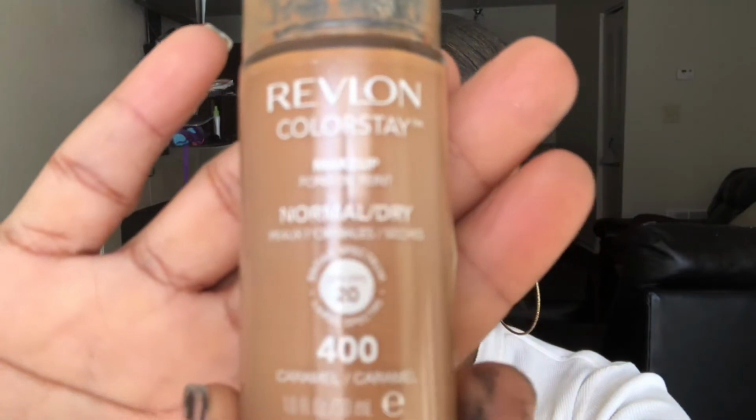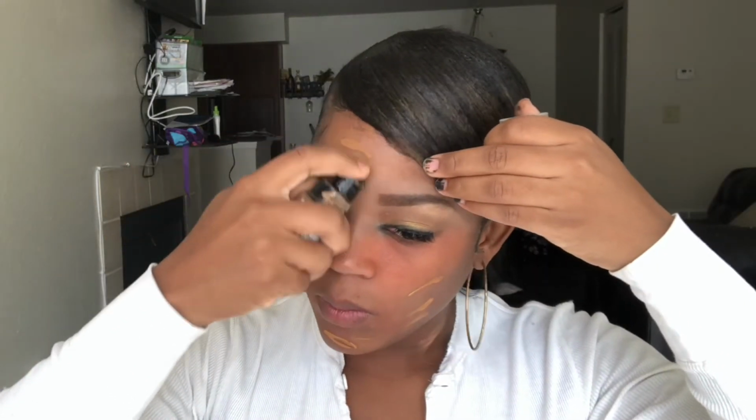So I'm going with, for foundation today, the Revlon Colorstay in Caramel, and I love the fact that this has a pump. Now, I think this foundation is good for dry or oily skin. I have dry skin, and this gives me a matte finish, and I have to use a lot of setting spray to get that dewy look that I like. So I think this would be good for either dry or oily skin, and it definitely gives you full coverage.